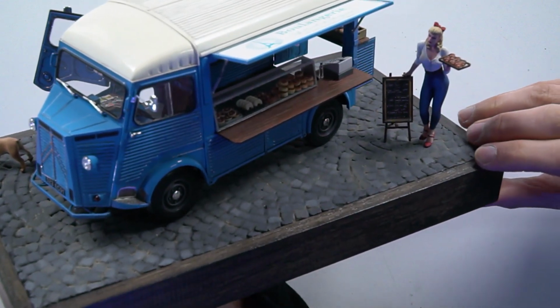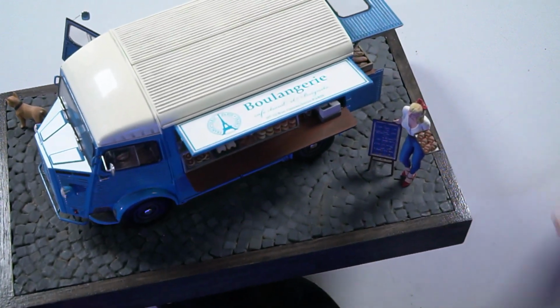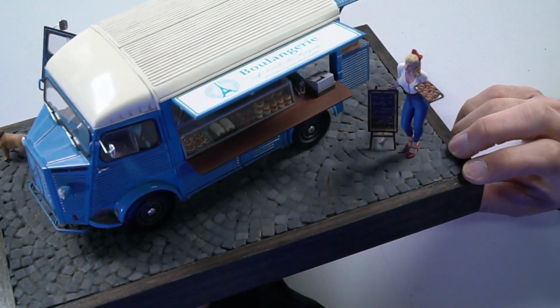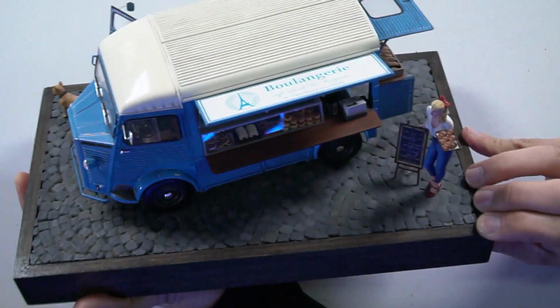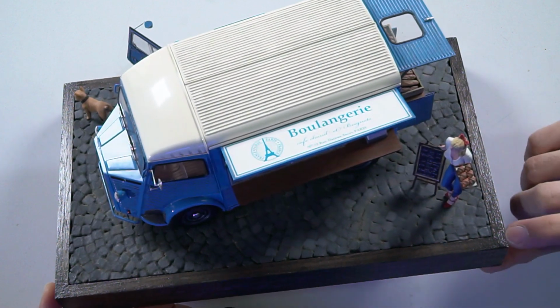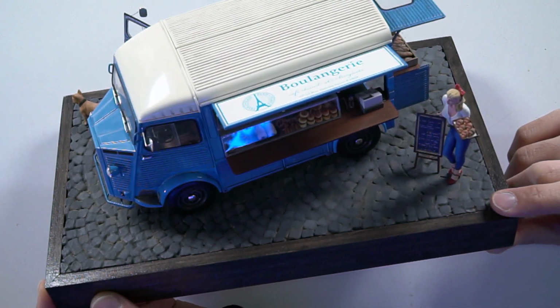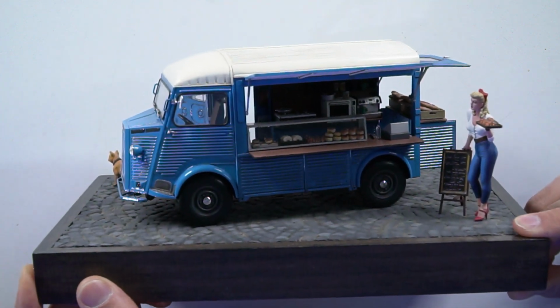So I built this in 2018. It was one of the first models I built again after a bit of a hiatus, because I was doing a lot of radio control at the time. And this was made for Model Expo, and I entered it in the civil dioramas category. How did it go? It won. So it did really well, which really surprised me, and that gave me incentive to continue building.